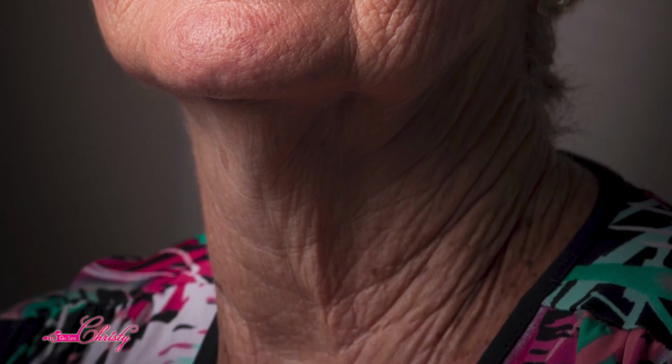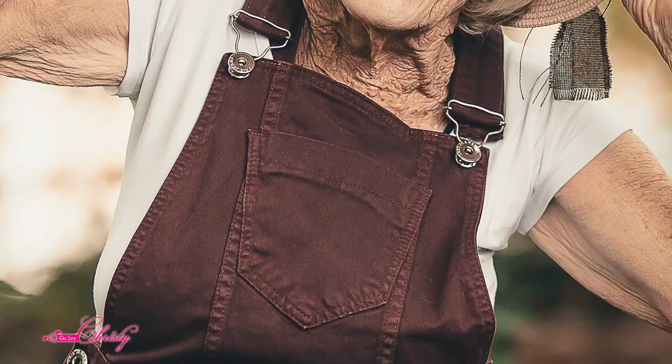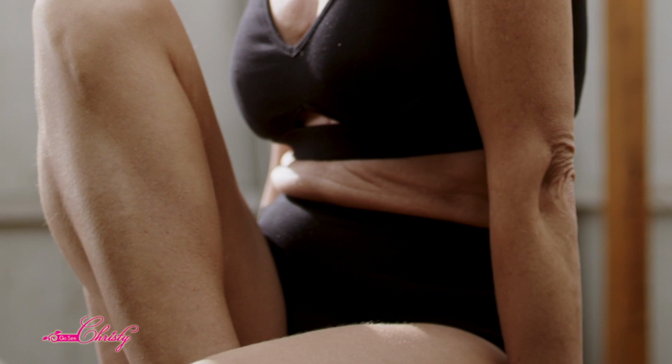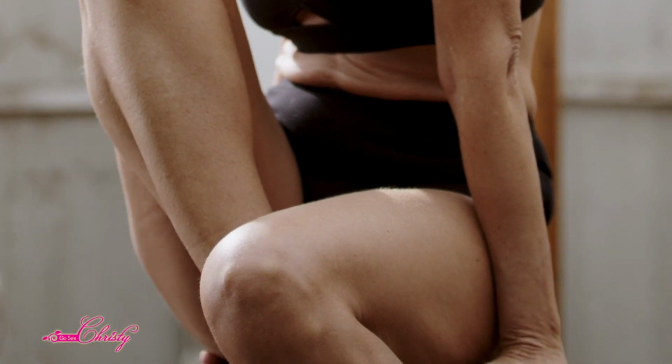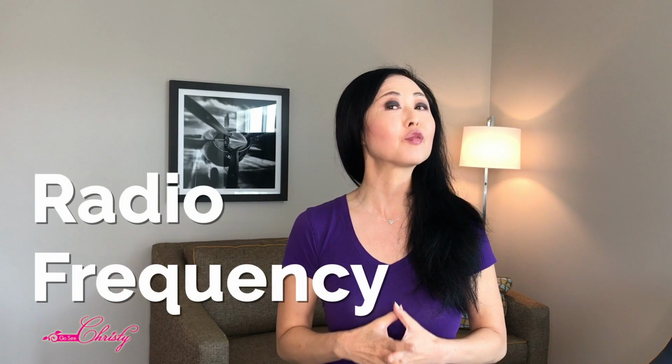Are you discouraged because you notice that your neck is saggy? Are you sad because you feel like you have wrinkly skin on your face, your neck, your knees, or even your belly? Really saggy skin can make us feel like we want to hide in the corner or hide in our clothing. So if you are not quite ready or are not even going to consider plastic surgery to fix the saggy skin, you may want to find out a little bit more about radiofrequency.